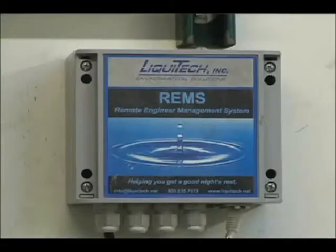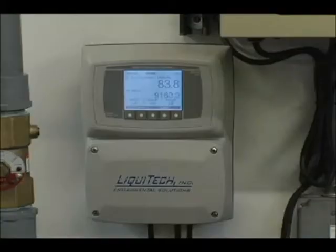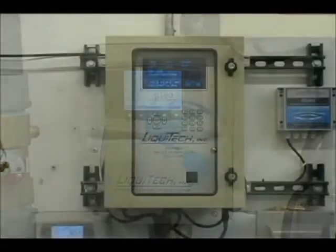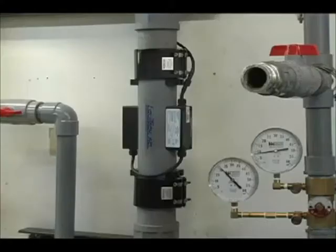The latest generation Liquitech ionization systems comprise four main components: the controller, the ultrasonic flow meter, the REM supervisory control module and a flow cell. The flow meter measures the amount of water to be treated and continuously sends a flow signal to the controller. The controller uses this flow signal and an algorithm programmed into the unit to determine the appropriate amperage setting needed to achieve the desired amount of copper and silver ions to be introduced into the water.